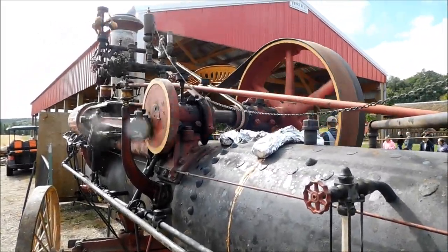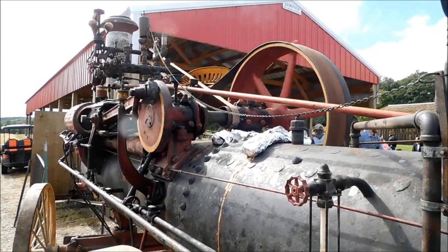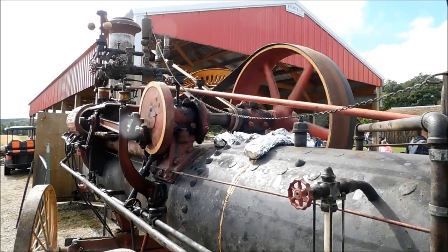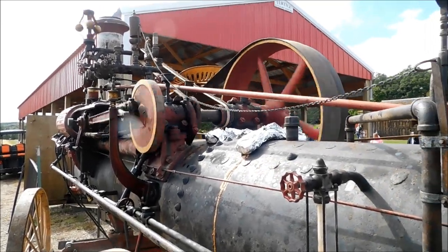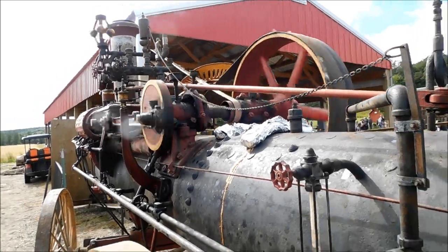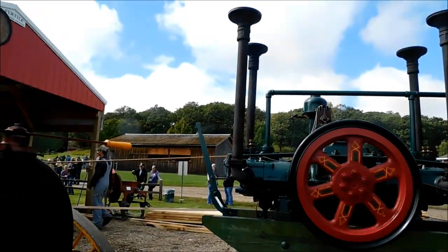Cooking sausages on top of the Russell. It runs that on top of the boiler, it's about 300 degrees. So she'll cook a sausage.